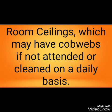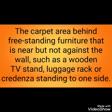And the room ceiling, which may have cobwebs if not attended to or cleaned on a daily basis. You can find them behind the heavy curtain, behind the sheer curtain, and in the corners of the room and ceiling, where it's very easy for cobwebs to build their home. So you have to see all these things. These are very basic areas, but sometimes we overlook them due to less eye for detail.